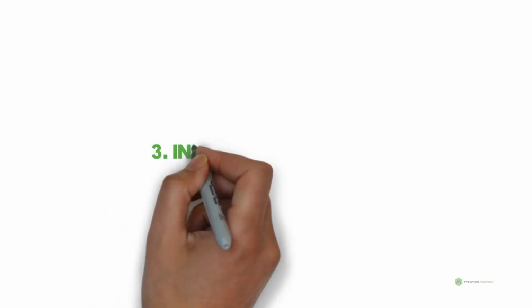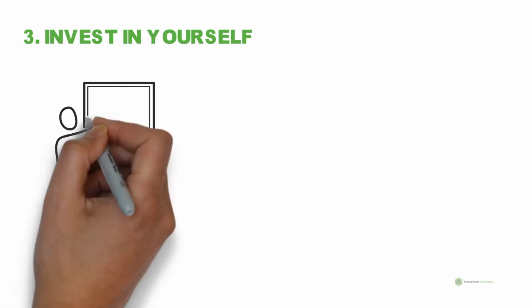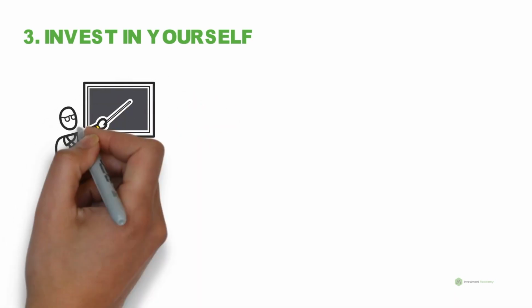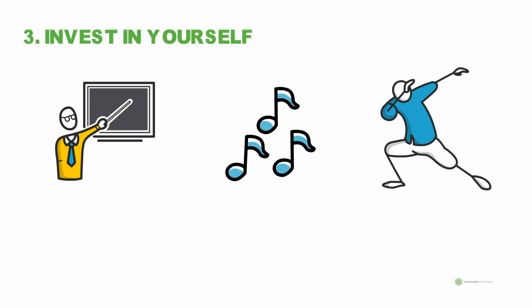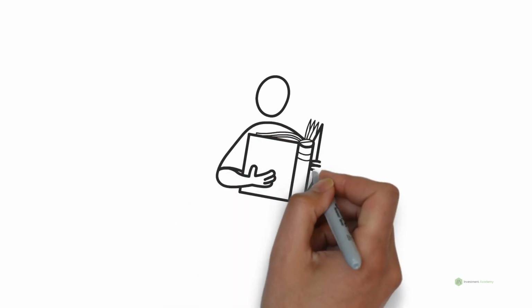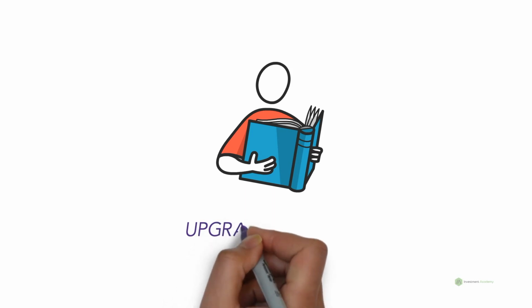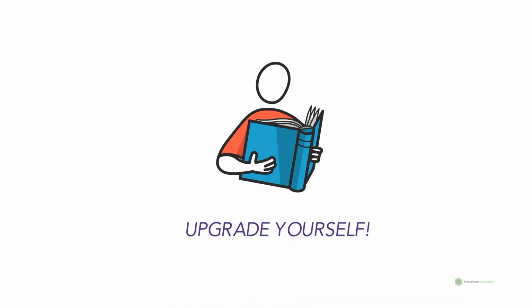Number 3. Invest in yourself. You can use this amount to get yourself educated about a certain topic. It may not necessarily be about stocks and investing. It can be anything. Maybe you want to learn about poetry, or dance, or some skills that will give you an upgrade on your job. Investing in yourself is the best thing you can do because it can't be taken away from you by anyone. It stays with you forever. So upgrade your skills with this 1,000 rupees that you think would benefit you in the long run.